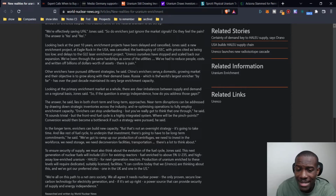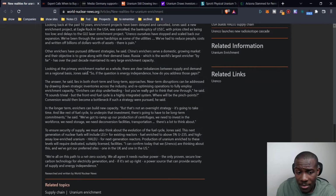Other enrichers have pursued different strategies, he said. China's enrichers serve a domestic, growing market, and their objective is to grow along with their demand base. Russia, which is the world's largest enricher by far, has over the past decade maintained its very large enrichment capacity. Looking at the primary enrichment market as a whole, there are clear imbalances between supply and demand on a regional basis, Jones said. So if the question is energy independence, how do you address those gaps? The answer, he said, lies in both short and long-term approaches.